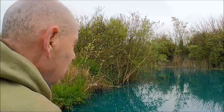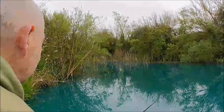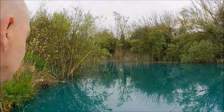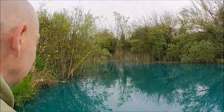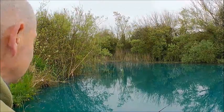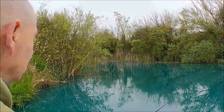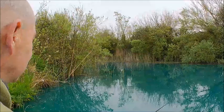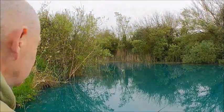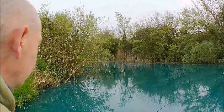I've got a worm on here at the moment, but nothing seems to be happening on that. You see the old reeds bashing about. There's definitely carp out there. So I'm not sure how this rod would stand up to them, but we'll see. If I get one, of course. The sun's just starting to break through now. I've got a bite there. The old float went under.